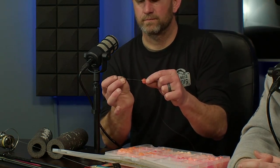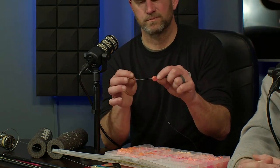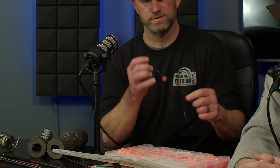What size? Size 2? This is size 2 right here. This is just a regular Gamakatsu, although I have switched over to Mustad. We'll talk about those in a minute. Yep. The other way, now when I'm side drifting out of the boat, it's all T-stops, right? Just because they're quick and easy, and it takes a lot to suck that bead over that T-stop. Yeah, it really does.